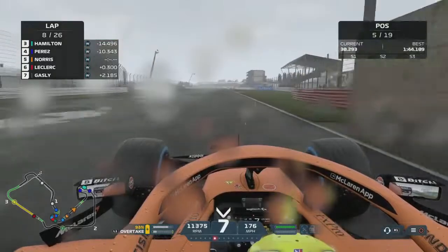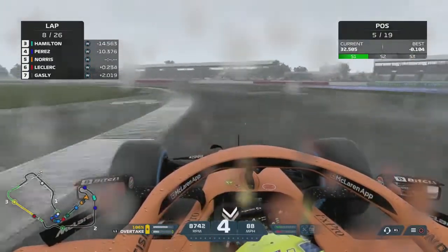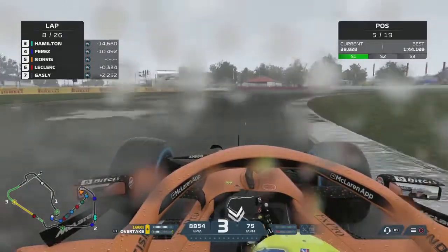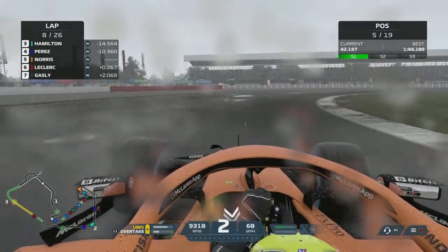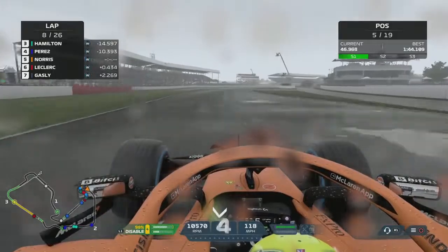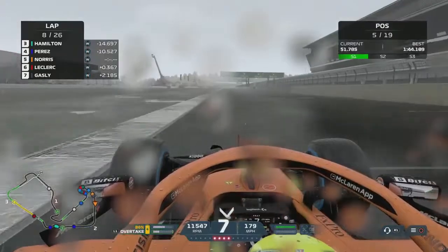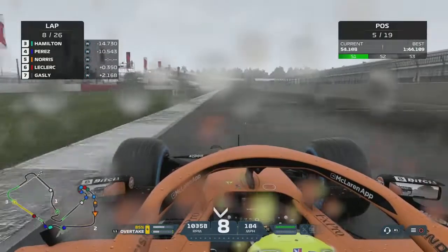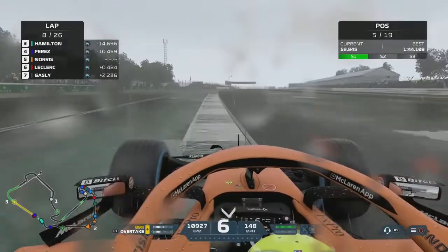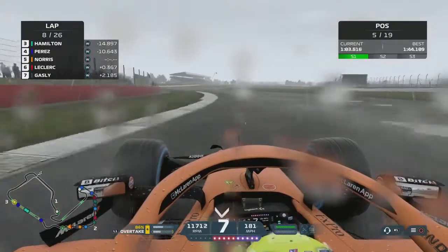So yeah, so far it's been me and Leclerc in this battle for 5th. Really can't find my braking point because of how wet it is, and the fact that the track tends to change temperature and conditions as well. But it's a great challenge, no doubt about it. Okay, get the chicane right.